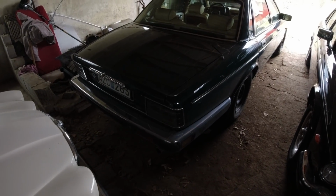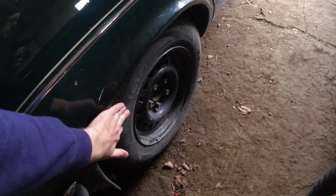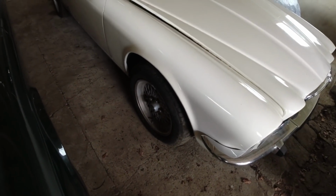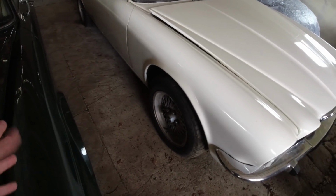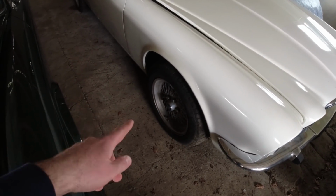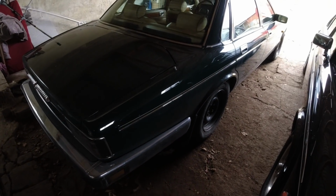pretty simple. It is running, it is MOT'd. However, it only has the winter tires on it. And you probably noticed that the Daimler summer tire is sitting on the XJ12 at the moment. That's just because I have some other wheels on them that I sold back to a friend, so these just happen to be sitting nearby. So I will take these off, we'll clean them off, and I'll order new tires for the Daimler, so that we'll have nice new tires.